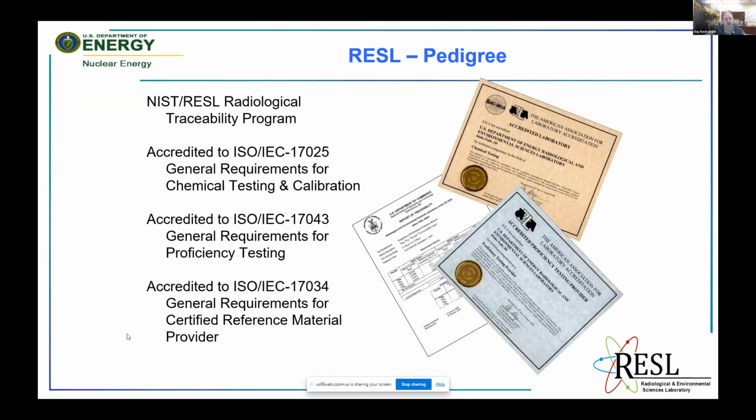What allows us to do this? This is our pedigree, if you will. Our first thing is we have a two-way exchange with NIST, our NMI. We make standards and send them to NIST to analyze, and then NIST makes us standards in all of the matrices that we mostly make, and tests us blind to ensure that we have the analytical capability to do the work that we're claiming.